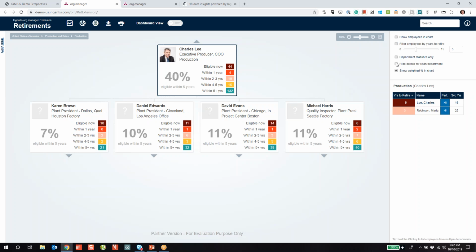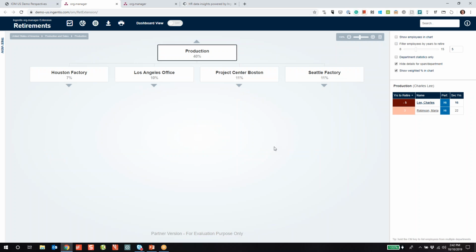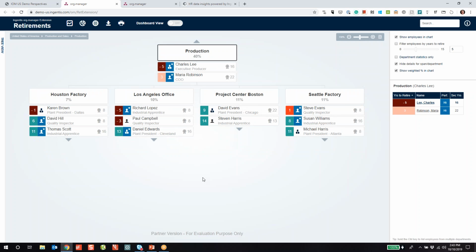So what I'm going to do is change this view. I'm going to hide some details to simplify the view, because I'm going to change the focus of this evaluation onto the employees themselves. So what I'm looking at right now is each individual employee, and for each employee, we're seeing how many years they have until they retire. In some cases, I see negative numbers, which means they're over the age of 65 already. We use 65 as the retirement age to calculate how many years until they retire. And then you see the red number 1 for Steve Evans. It's red because he's almost ready to retire.